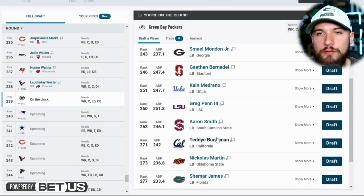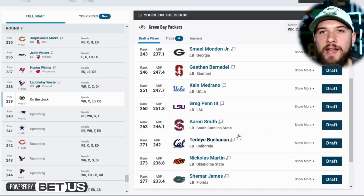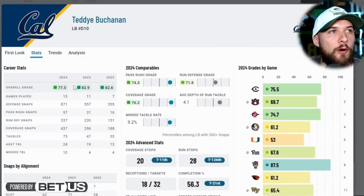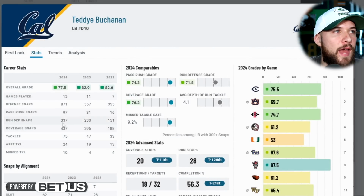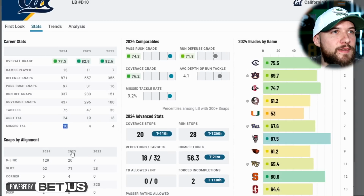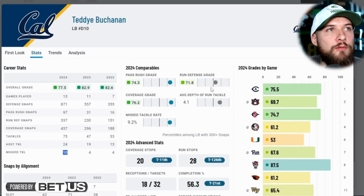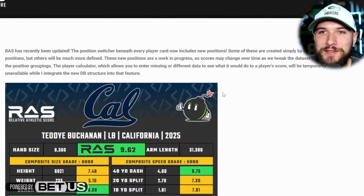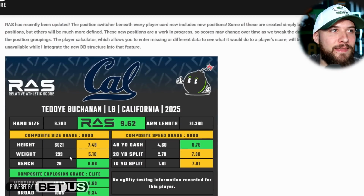Here at pick 239, obviously you're trying to get special teamers in the building, guys with some potential. And one guy I really like, a sleeper, a late round guy, is Teddy Buchanan, linebacker from Cal. Had a low missed tackle rate, 9.2%. Had 75 tackles this past season, 10 of those were missed. He had an overall grade of 77.5, run defense 71.8, coverage grade 76.2. But what's really intriguing about him is how much of an athlete he is.